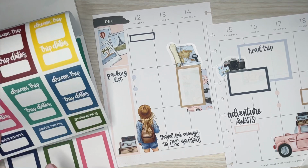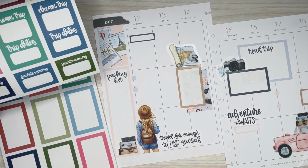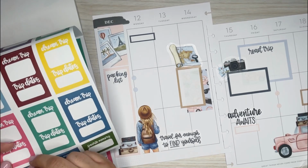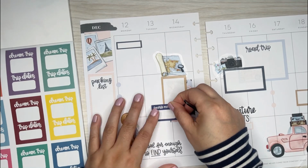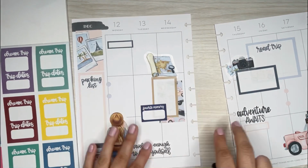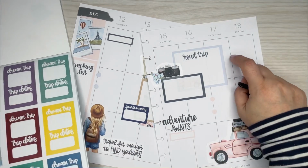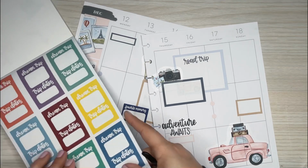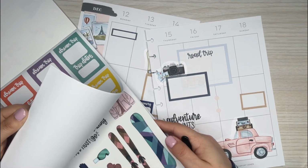It says favorite memory. Oh, I got boxes here. Will these work? Yeah, I'm gonna use this favorite memory. It's kind of similar in blue. Okay. I'll put favorite memory here. Just feel like I need another color over there. So I think that works. I'm gonna add a couple more bullet points over here on this side. I still got some left.